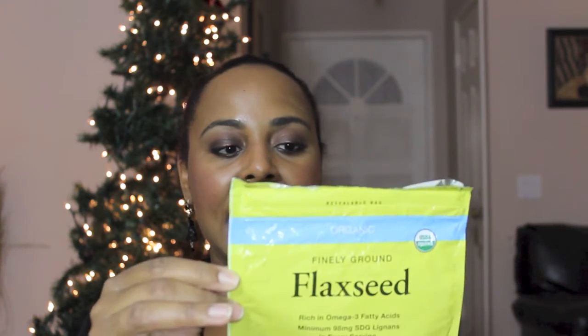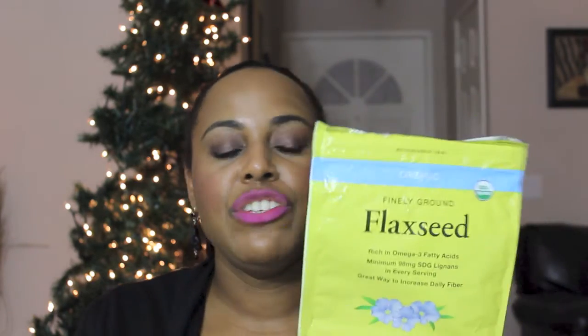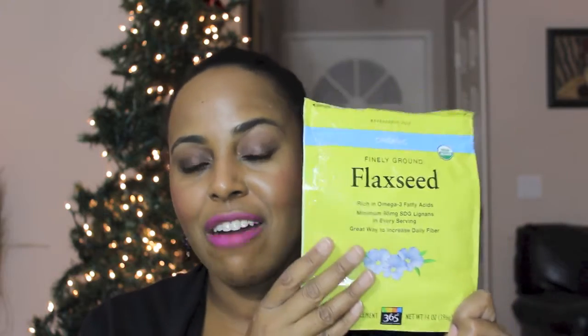Moving on to a little bit of food. This is some organic, finely ground flaxseed, and this is by 365. This is the Whole Foods brand. I really love this. I put this in my protein shakes that I have in the morning, and it just gives you that extra bit of fiber, and this also has the omega-3 fatty acid. So I already take omega-3 and some other fish oils for my vitamin intake, but this kind of adds a little bit of extra kick. So I love adding this to my shakes, and it's something that I always will basically have in my kitchen.